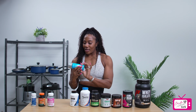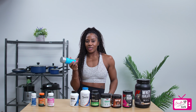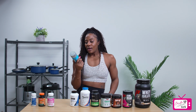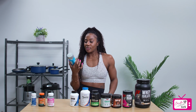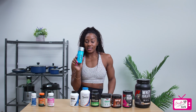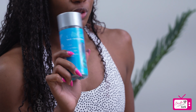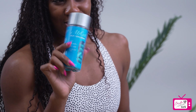And then next, we have CLA and collagen. I like to take collagen more as a beauty supplement for skin, hair, and nails, but it is also really great for lifting as well. And this particular collagen also has CLA in it, and CLA is a supplement that helps to reduce your body's ability to store fat. Who wouldn't want that too? So Ab Cuts knew what they was doing when they combined these two things.